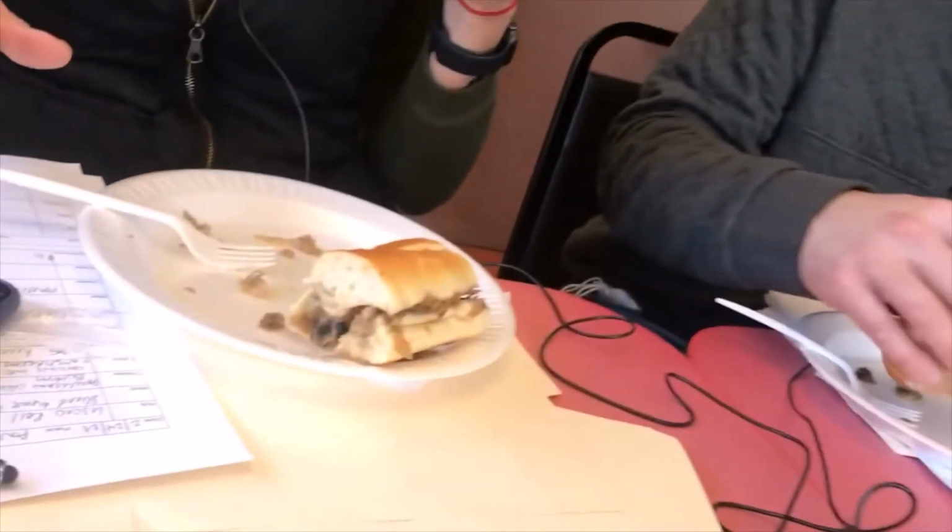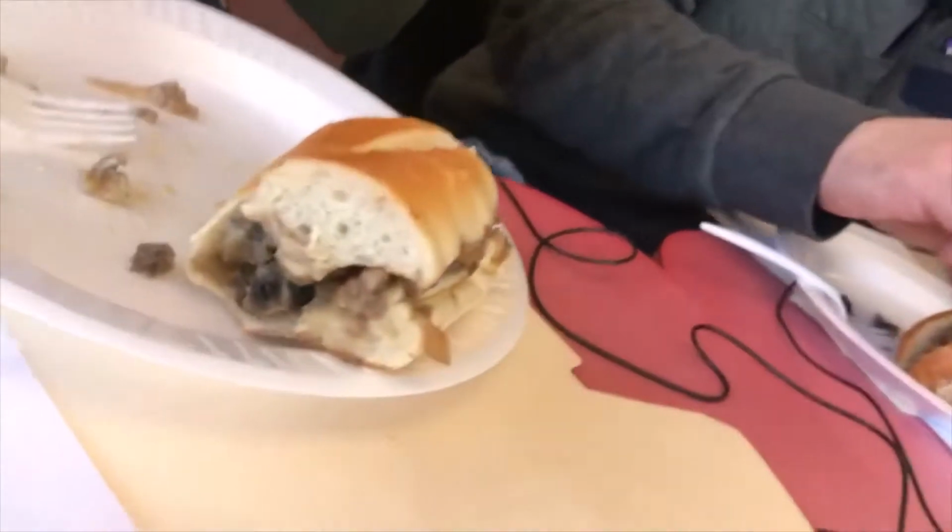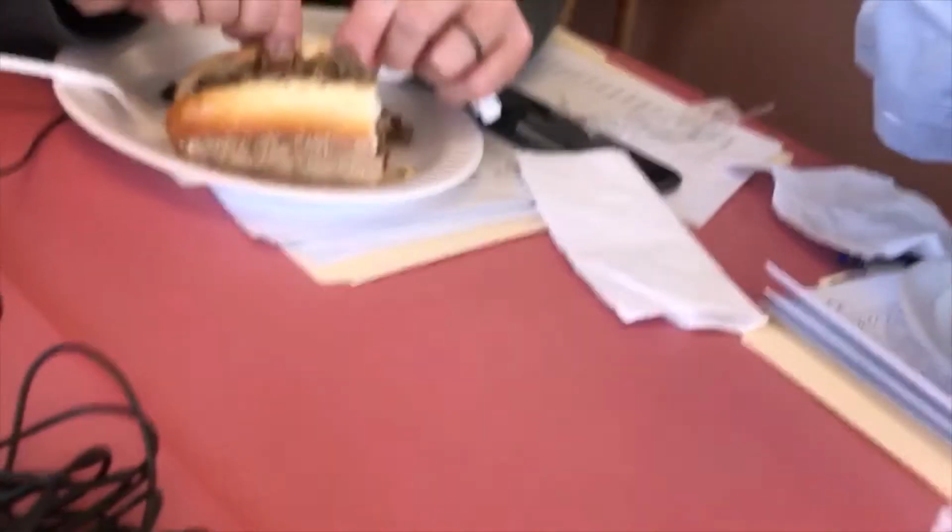Not a huge fan of the roll. No, it's squishy. It's not that leathery inside. It almost goes too flat. It has no structure. It doesn't hold its form. For me, the flavor of the bread is very white bready, just like white bread. Yeah, I agree with that. I'm surprised, because I've had it before and I thought their roll was really good.